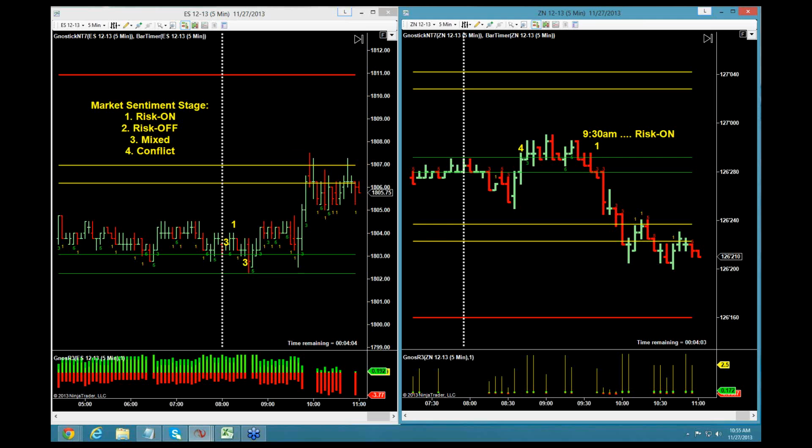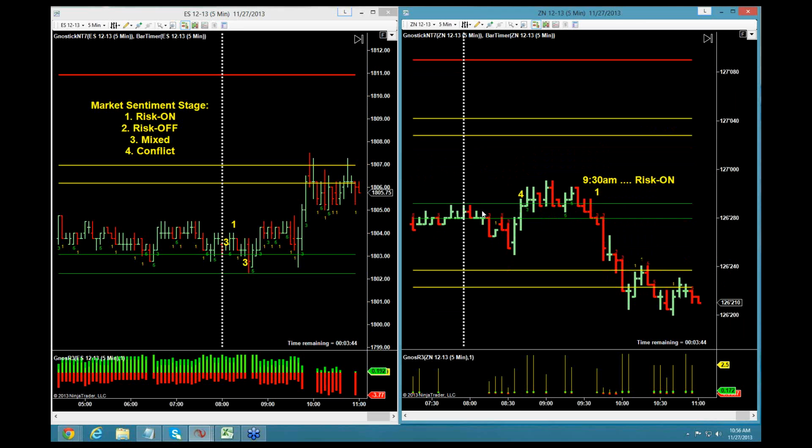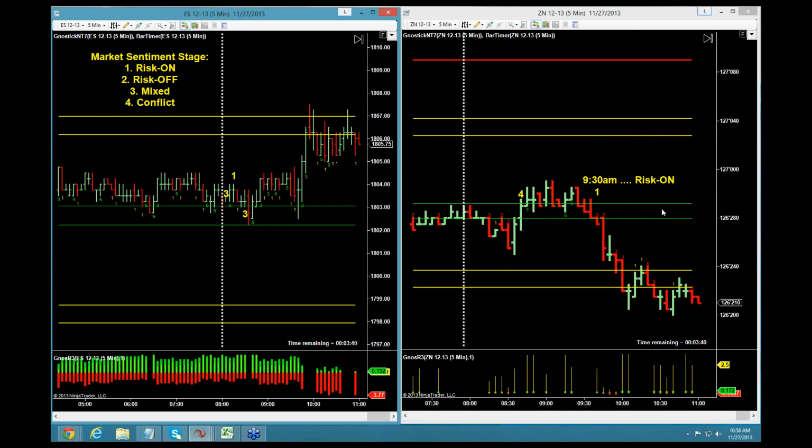Sentiment stage coming into the day was stage 3, mixed. Mixed because you can see on the left side of the S&P, to the right of that white line, which designates our start time, tea time, the day was starting off in the bull territory. And over here on the right, treasuries, let's go ahead and pull the S&P up a little bit. We were in the middle, in the neutral zone between those green levels, the bull and the bear.